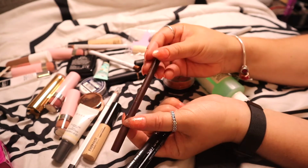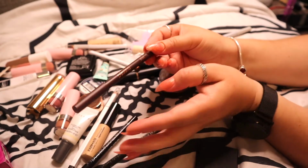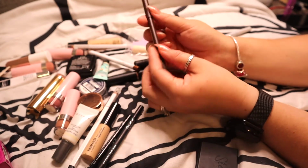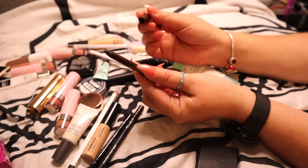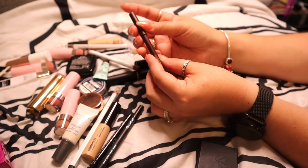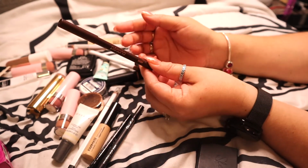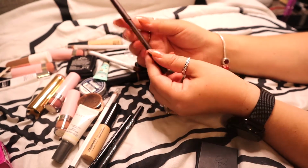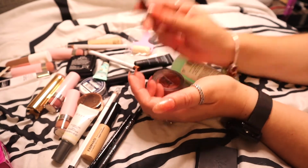This Persona one. Guys, I had both of them and I actually didn't like the formula. I'm sad to say that I did not like the formula of these. And when I sharpened it, it would sharpen very weird. So I just really didn't enjoy this. So this is going in the trash. As you can tell, I did use it. I tried to like it. As you can see, it's gotten low, but I give up now. Bye.